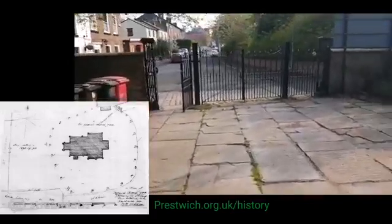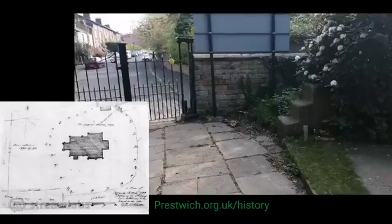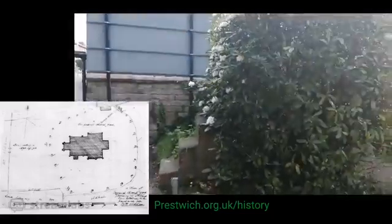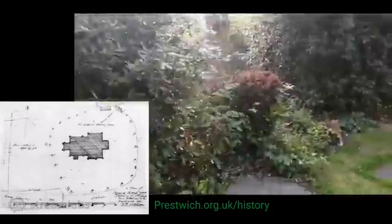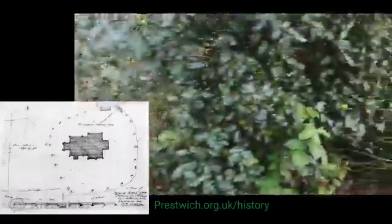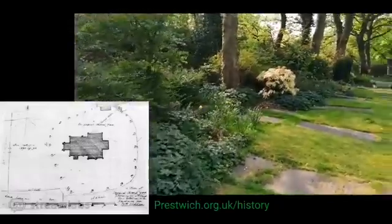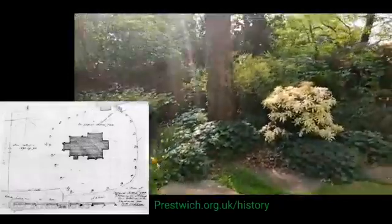So hopefully you can see the map in the bottom left, which shows a circular boundary of the churchyard. I'm just going to walk around it now. So there's a curved footpath and wall that marks the old boundary, which would have been medieval.